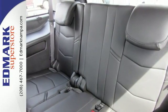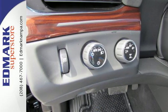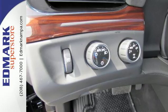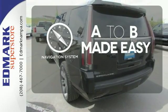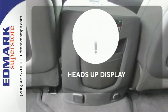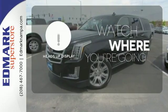Long trips are that much easier with a heated steering wheel, an auto-leveling suspension, and the magnetic ride control adaptive damping system. Never feel lost again with the navigation system. Heads-up display puts the important information in your line of sight for a safer drive.